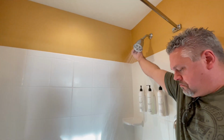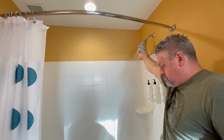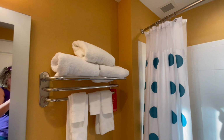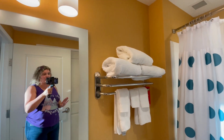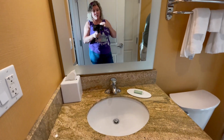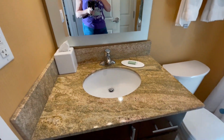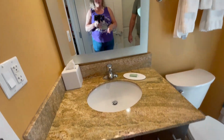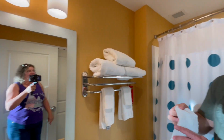There's lots of water coming out. Okay, cool. And then as you can see, we do have plenty of towels for us for once. Hey, pretty nice size mirror right here. Standard size sink, and then we do have drawers and stuff. If we wanted to be able to put things away, we can do that. Excuse me, I gotta dry my arm. I got a little wet.